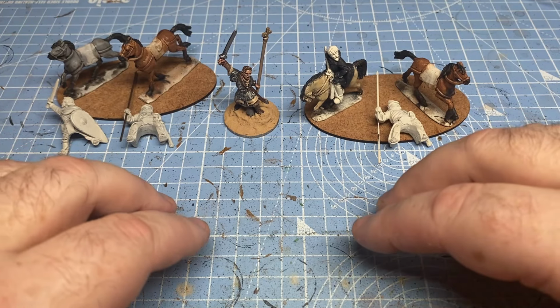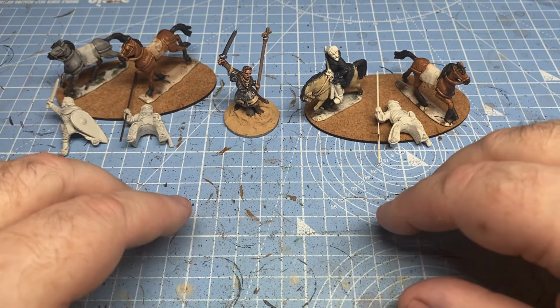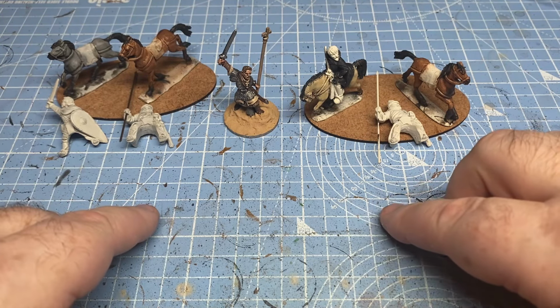And the other things that we've got on the go are the two main generals for the force. Now the army size is around 48-50 points, so double your normal Lion Rampant size, and we thought we'd put two leaders in, one for the Hospitallers and one for the Templars. But you'll notice that they're on dual bases.